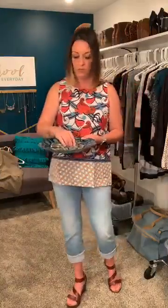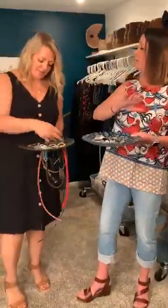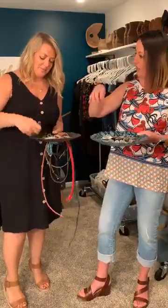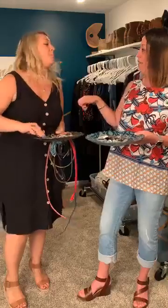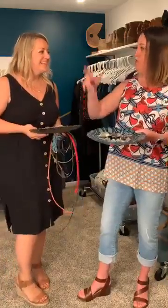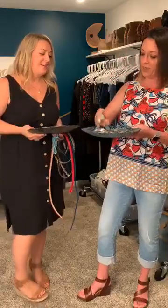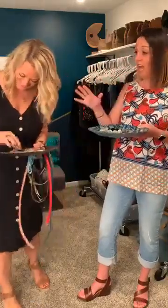So all mine's just literally flung, grouped together, hanging on a little hanging organizer on my closet door that my daughter now crawls to and pulls on and chews on. So it's really just a mess, but it holds a lot, and that's where I keep it.